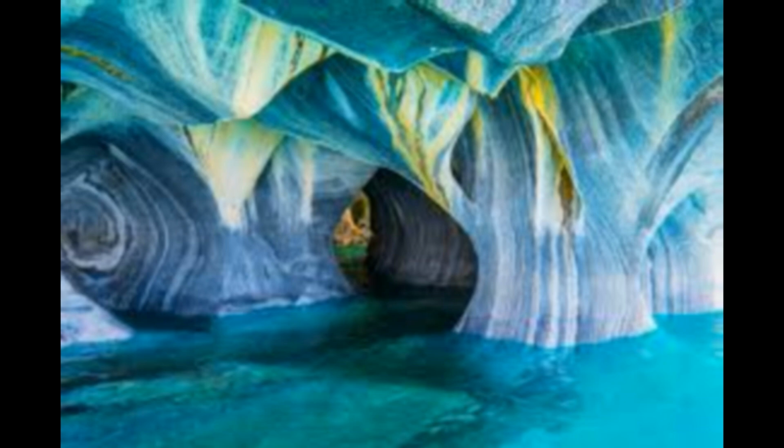Not just when it comes to the marble caves, but in our relationship with the natural world as a whole. I couldn't agree more.